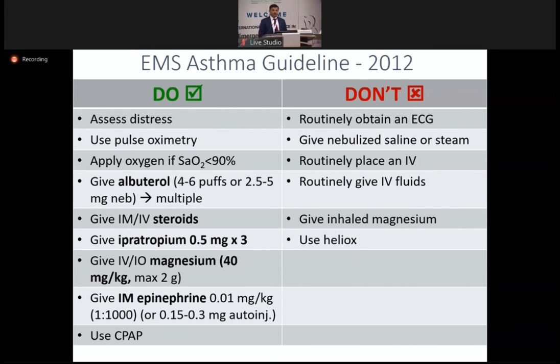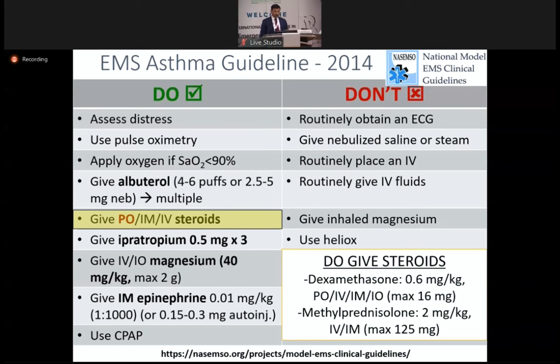Prior to this, our treatment mainstay in the EMS setting in our city was just to use albuterol and just to give intramuscular or intravenous methylprednisolone, and that's it. There was no use of ipratropium, there was nothing else. And so we implemented changes, and one of the main changes that we made was implementation of oral steroids on the ambulance. Before, we only used intramuscular and intravenous methylprednisolone.